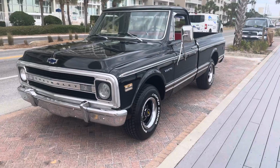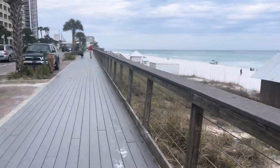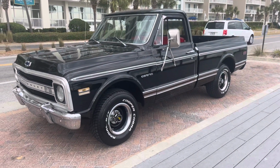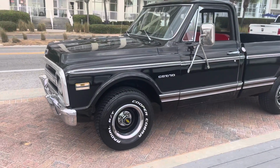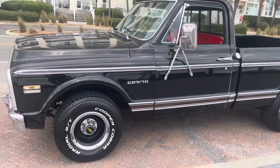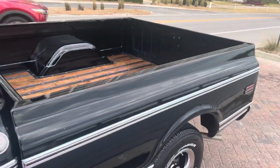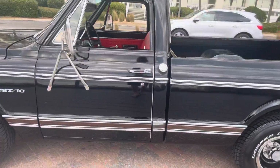We are in Santa Rosa Beach, Florida, here in the Panhandle, looking at the gorgeous Big Blue here, and also looking at this gorgeous 1972 short wheelbase Chevy C10. Gorgeous truck. Obviously, you got this super clean black paint, CST edition with wood grain trim on the side and the back there, red interior, super nice wood bed. This is a factory Chevy short wheelbase.